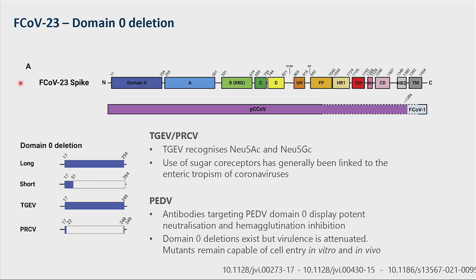But onto the deletion. So this deletion is in the domain 0, and this is actually nothing new. We have seen this in the change from transmissible gastroenteritis virus to porcine respiratory coronavirus. Porcine respiratory coronavirus has a primary respiratory tropism with a little bit of infection in the gastrointestinal tract, but very little. In contrast to that, transmissible gastroenteritis virus goes primarily into the gut, but has a very slim respiratory phenotype. It binds sialosides and neuraminidases, so it has a sugar binding ability, and that is usually associated with a change in tropism.